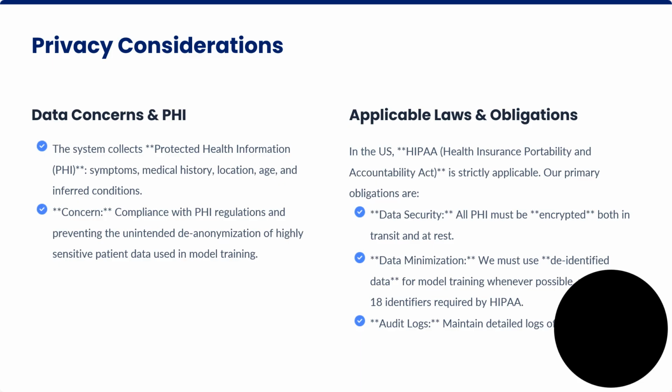For model training, we de-identify the data, removing all identifiers required by HIPAA to prevent linking the information back to the individual. Finally, we maintain rigorous audit logs to track all access to PHI.